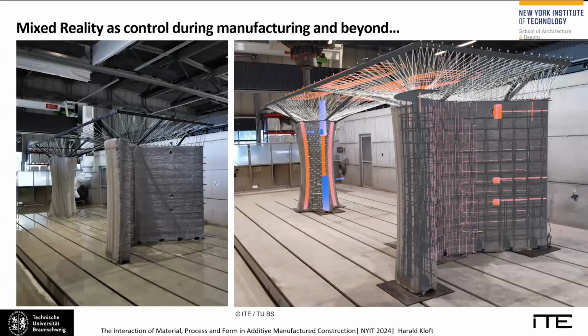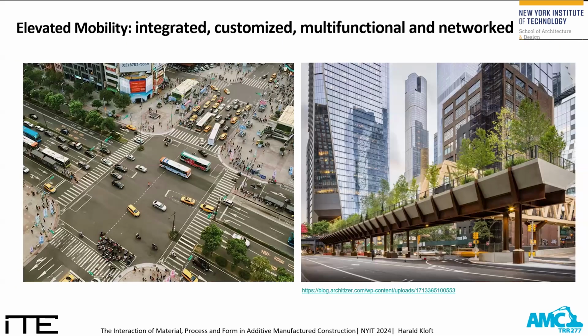And also the functional integration. So we have a lot of functions which we can integrate. You see here not just the reinforcement, also cables and so on for electricity or heating. And with having these digital models, you are also able to control with this mixed reality not just the process but also beyond. So in the later stage of use, if you want to screw a hole, something like this, you immediately know where you could screw or not.